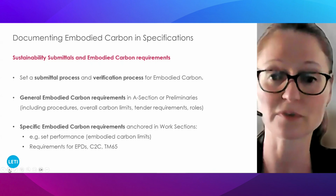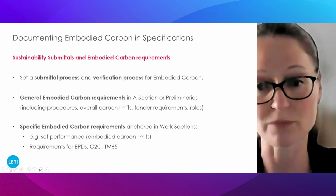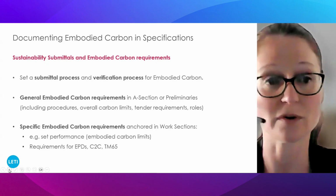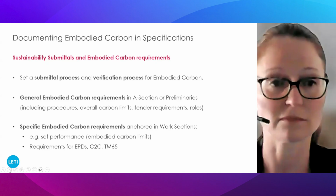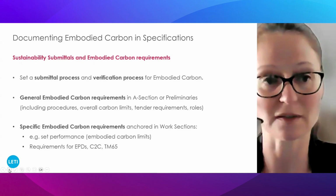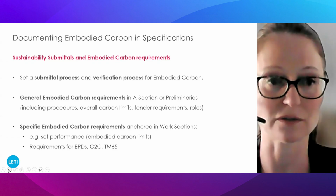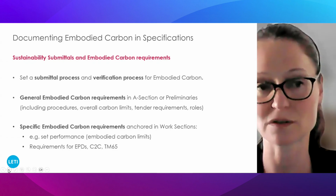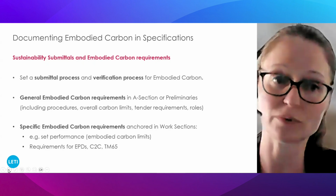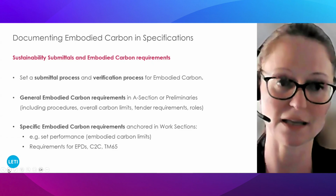You could, for instance, set a performance within your individual work technical sections via embodied carbon limits, or you could ask for sustainability submittals in the form of EPDs for every product, maybe cradle to cradle certification, or if you're working in MEP, TM65 calculations. The challenge will be who is checking these submittals, and that might be something that not everybody's used to in the industry yet. Is it the contract administrator, or is it a specific embodied carbon lead? I think these kind of roles need to be agreed upon within the design team.